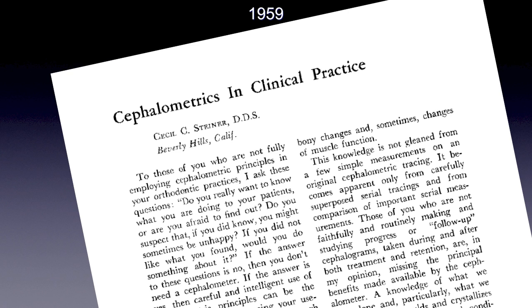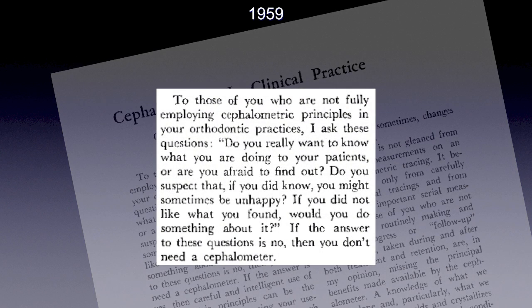And if we go back to 1959, and one of the grandfathers of cephalometrics, which is so common in orthodontics, was Cecil Steiner. And he gave a lecture to the Angle Society in 1959. And cephalometrics hadn't really become commonplace at that point. And if you look at his quote from that lecture, it says, "To those of you who are not fully employing cephalometric principles in your orthodontic practices, I ask you these questions.